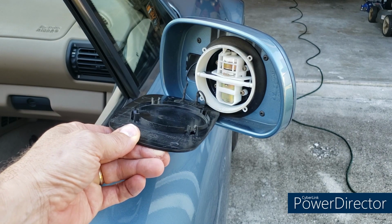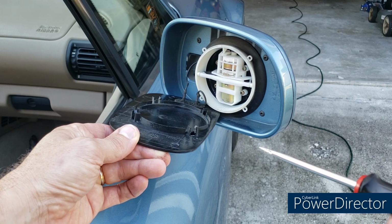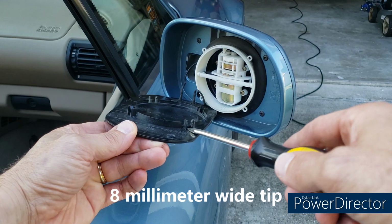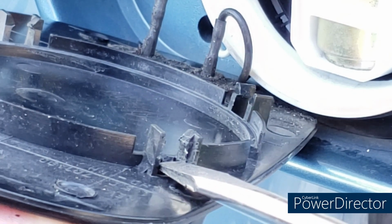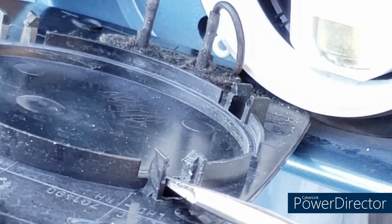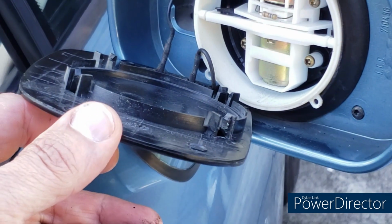Then I took a screwdriver while I was holding the mirror away from the enclosure, using the endoscope camera, but obviously you could use a nylon tool as well. I stuck this screwdriver in between, I'm going to zoom in a little bit, in between the white plastic tab and the back of the mirror, and when I turned this, I just opened it up enough to let that slide out. And I did the same thing with the upper outboard one.